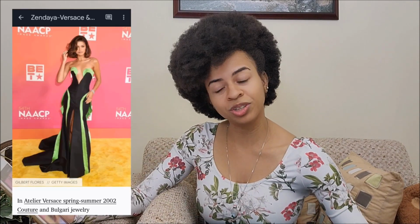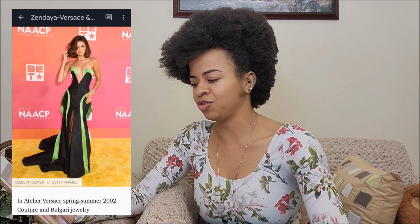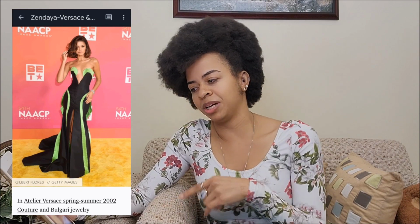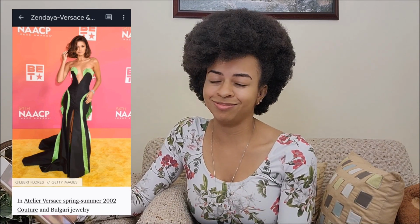And of course, Zendaya in Versace, and her jewelry is Bulgari. Bulgari does really well on the jewelry front if you haven't looked at it. And the dress, there were a lot of fish-inspired dresses, in my opinion. And I just decided to go with Zendaya's because, to be honest, we wouldn't like it on somebody else. I mean, there are some other people we may have liked it on, but we wouldn't really like it that much on other people.